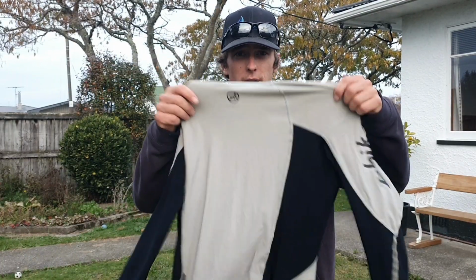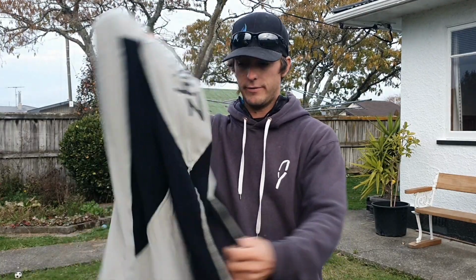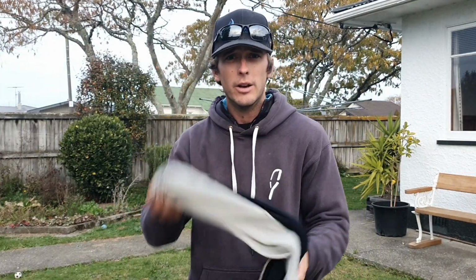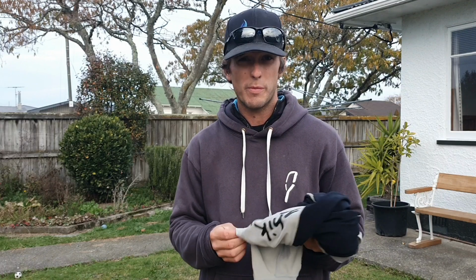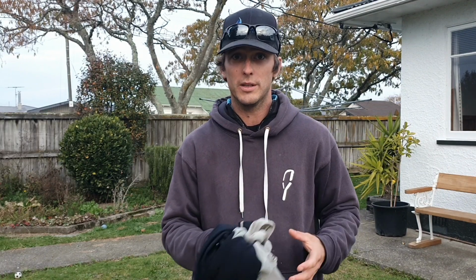Now I use a Zyke hydrophobic micro fleece, but any of the base layers offered by any of the companies now are really good. You're looking for some of the water repellent ones, but the warm ones as well.